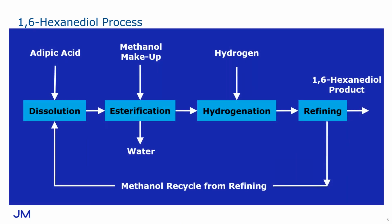And this is just a slide showing the overall hexanediol process. So the recycled methanol is used to dissolve the adipic acid as well as performing the esterification. A small makeup of methanol is required to make up for losses to byproducts. The ester is then vaporized in hydrogen and then hydrogenated over a fixed bed catalyst. The methanol is then separated by distillation for recycle and other byproducts removed to achieve a high purity product.